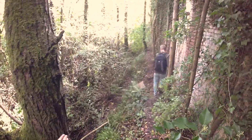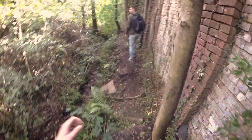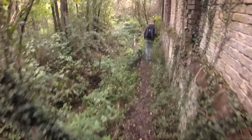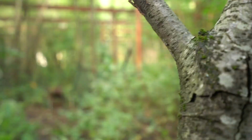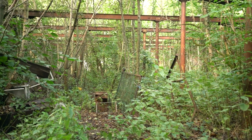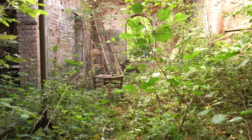Our exploration started at the edge of the compound, which was located in a desolate area and hadn't been properly maintained since the 1960s. After wandering around for a while, we eventually found the entrance to the factory's main production hall. The structure had seen better days and the effects of decay had taken over.